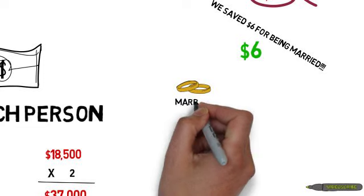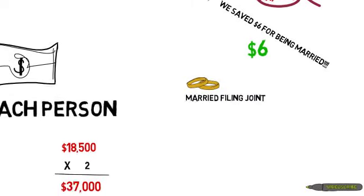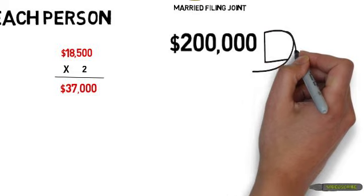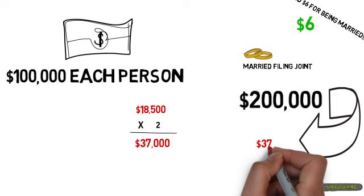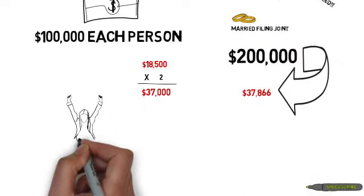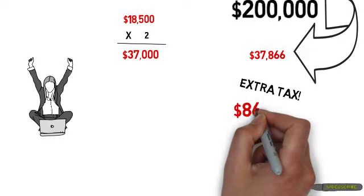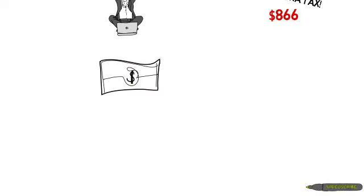Now, using the same example, but now assuming that they are married, $200,000 in total income, the tax liability on that would be $37,866. If you look at that, when you're filing married, you're paying an extra $866 in taxes. Now let's increase the income one more time.